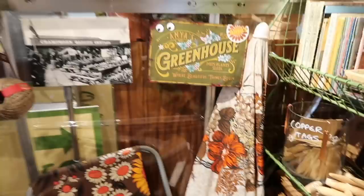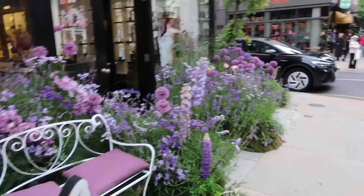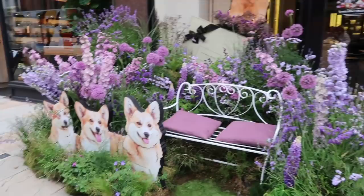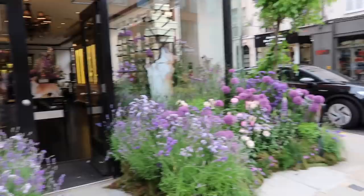So as we approach the King's Road, the stores have got the most beautiful flower displays to celebrate Chelsea in Bloom. This is Jo Malone. They've got a gorgeous colour scheme, very similar to our own garden, complete with doggies. Got some gorgeous alliums, some phlox, lots of lavender. I'm very surprised not to see, oh yes, there is some salvia in there as well. They've done such a lovely job. And great for the bees.